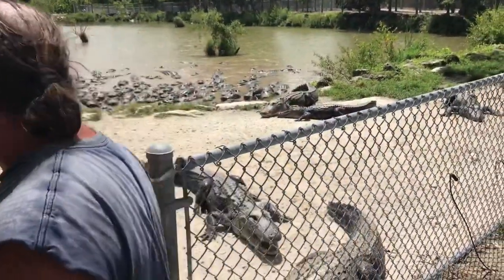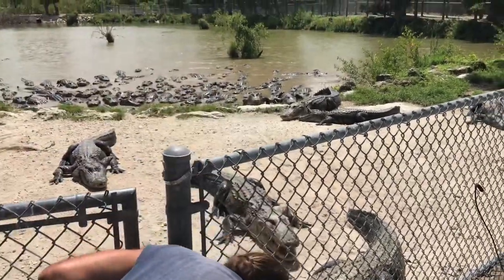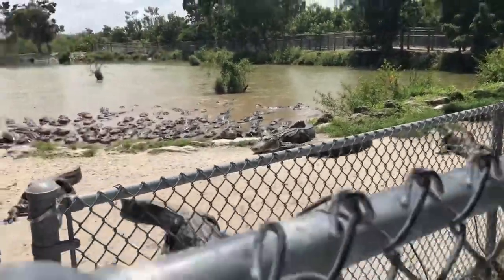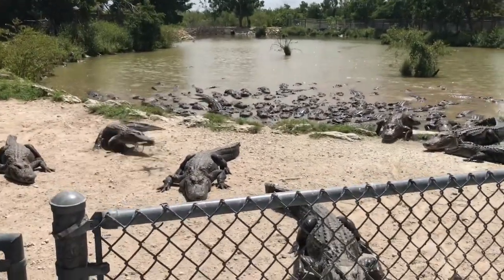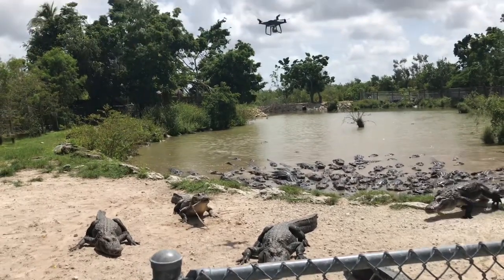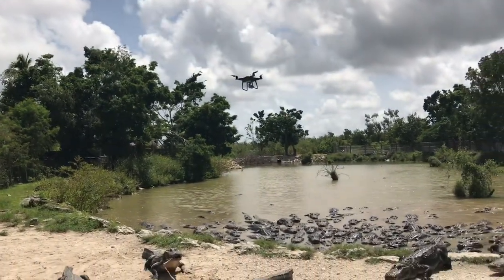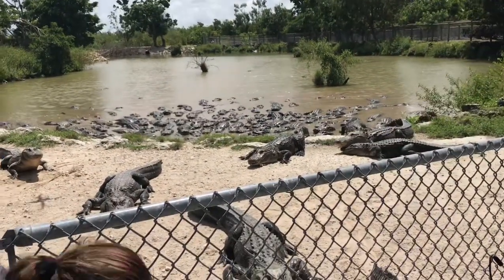Now, back in the late 60s and 70s, alligators were considered to be an endangered species. But due to alligator farming like what you've seen here today, we're proud to say there are over 1.5 million alligators out in the wild. They're no longer endangered, but are still protected. We got one more rat, guys.